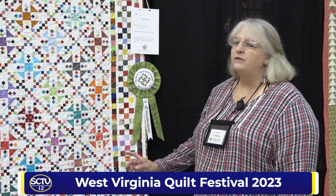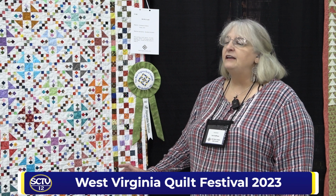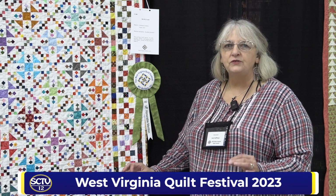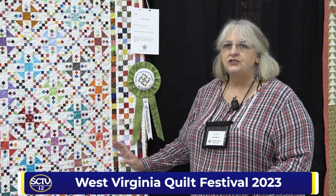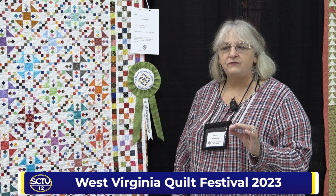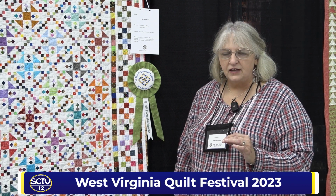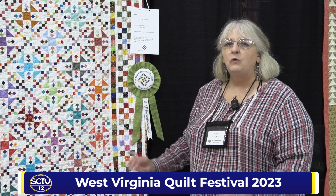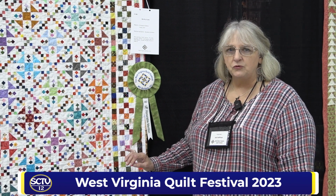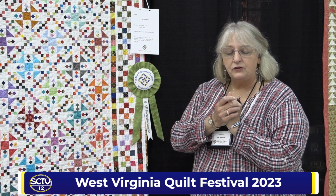This is another one of our quilts that was done by a member of West Virginia Quilters, and this is one of the true scrap quilts. She told me that she saved all pieces of fabric down to 1-inch square. So she decided to come up with this pattern that would utilize those 1-inch squares. When you sew the little 1-inch squares together, they end up at 1/2 inch square. They're about the size of my fingernail.